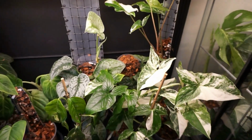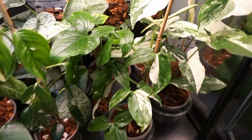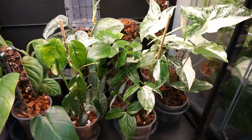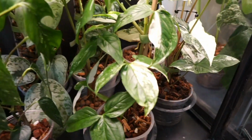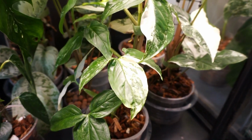Do not ask me why I have so many Syngonium albos, but I just do. I definitely get attached to Syngonium albos. I'm not sure why, but I recently got this one here, and it's got the mature leaf shape.